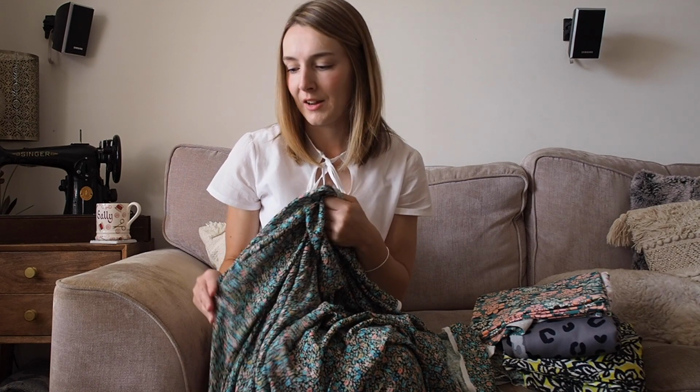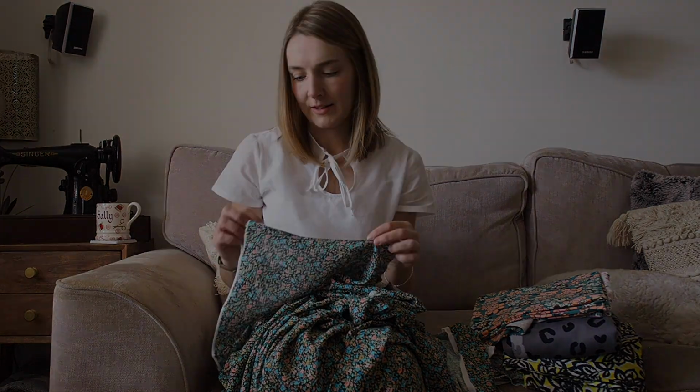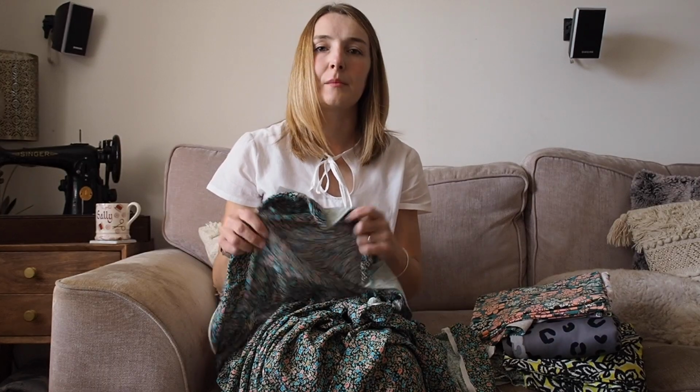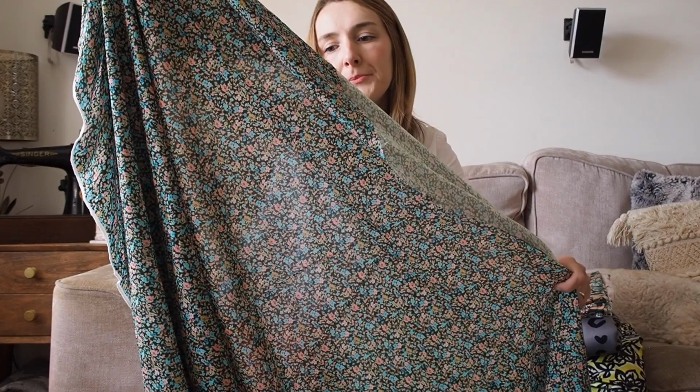I don't know, have any of you made that dress with the frilly sleeve? Is it okay going underneath things, or is it a bit annoying? Let me know, because obviously things like that are very important. But yeah, again, this is really nice, and I got 2 meters of that again so that I could make a dress. You can see that it's a little bit sheer as I'm holding it up.